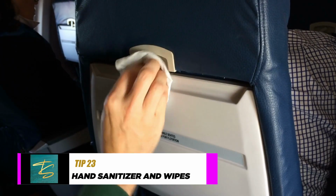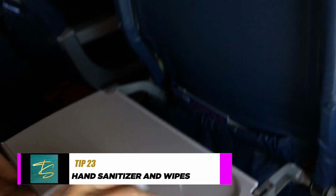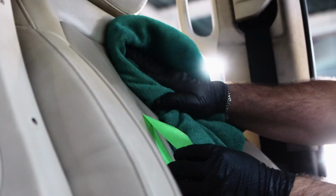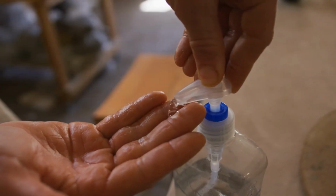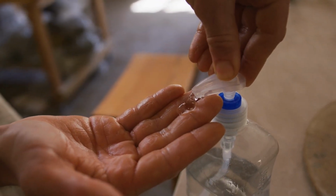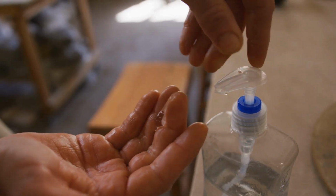Clean everything. Your seat, tray table, armrests, air vent, basically anything you'll touch. Planes are cleaned between flights, but cleaned is a relative term. Bring disinfecting wipes and hand sanitizer. The last thing you want is to start your trip with whatever plague the previous passenger left behind.